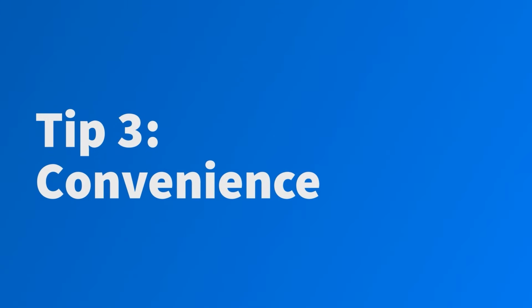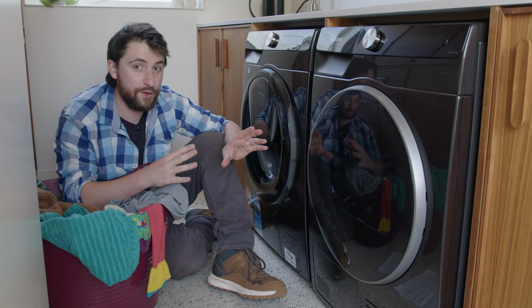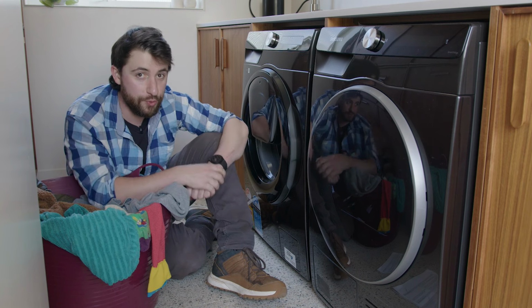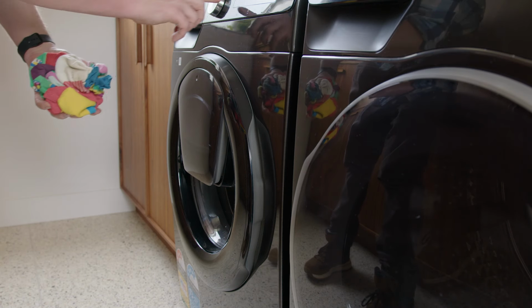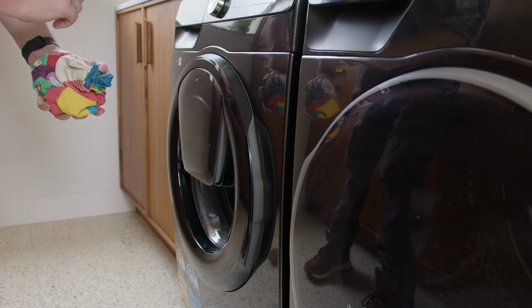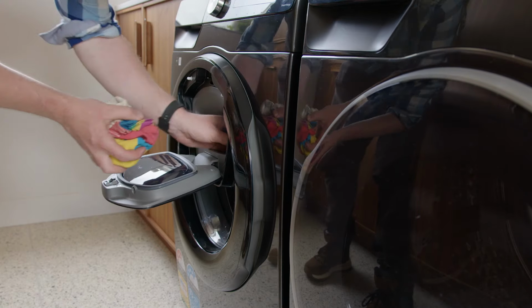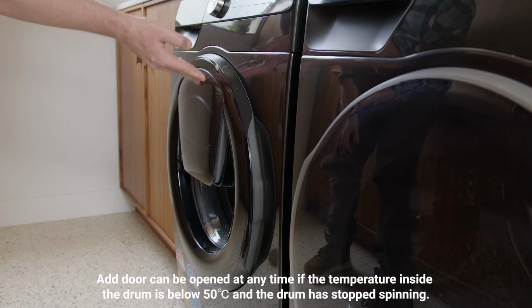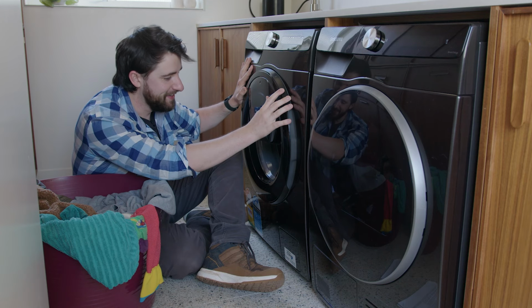Third is convenience. Will this purchase make my life easier? Instead of getting overwhelmed by confusing features you might not actually use, instead go for the ones that will have a tangible impact on your day-to-day life. For example, the machine next to me is front-loading, so you shouldn't be able to add extra items mid-wash. Except, it has this cool feature called Add Wash, which lets you add forgotten items, fabric softener, or even items you only want washed briefly. How did I live without one of these?